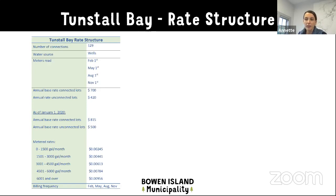I'd like to encourage the Tunstall Bay water users to sign up on our website, and I believe the link is included in the agenda. So we can contact you faster if you have a leak by email instead of by letter only, and so we don't lose much time to find the leak and fix the leak. Do you have any questions about the rate structure?